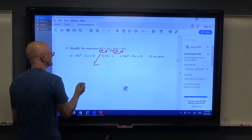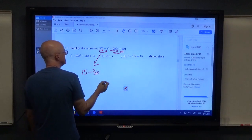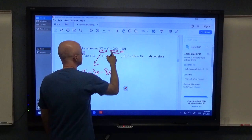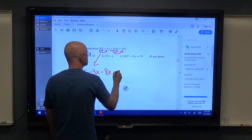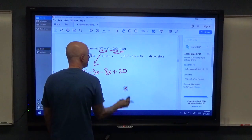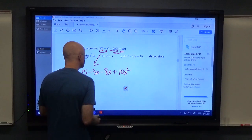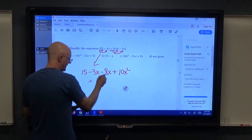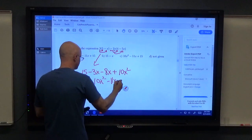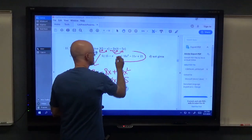If you do so, 3 times 5 is 15. 3 times negative x is negative 3x. Negative 2x times 4 is minus 8x. And then negative 2x times negative 5x is plus 10x squared. Combine these like terms, you get 10x squared minus 11x plus 15. And yeah, that does match choice C.